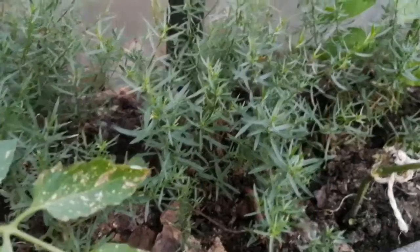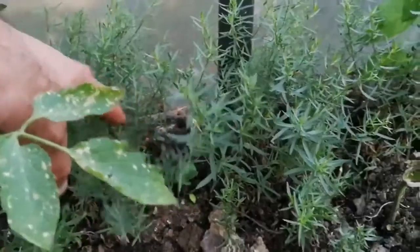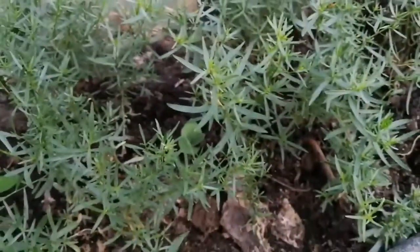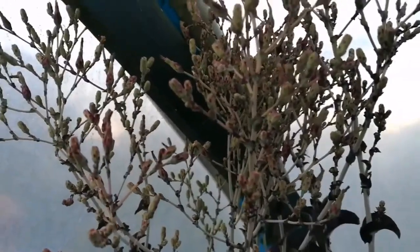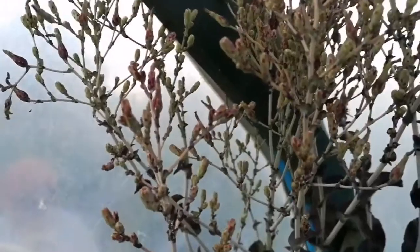This is the French tarragon I planted here last year and it died back and now it's coming back. Lovely. We have to harvest a lot. In the polytunnel they grow back. And these are seed heads of the lettuce we had from last year. I think it's a Bijou. You will have a lot of seeds, fresh seeds.